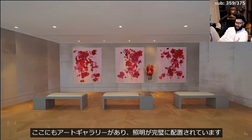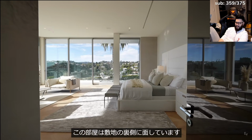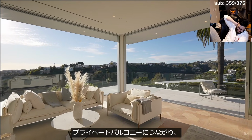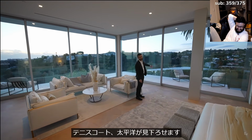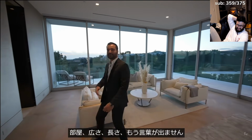Another art gallery. This room is facing the back side of the property. Another king size bed. Walls of glass. Canyon views. You can actually look down on your guest home and the tennis court. The rooms, the size, the lengths, it's just, I'm out of words.